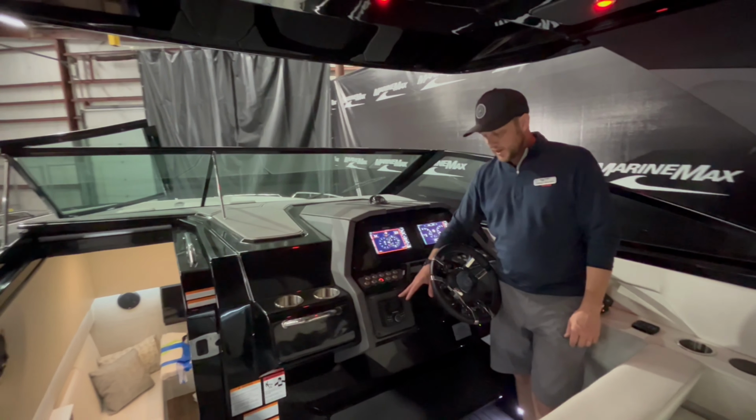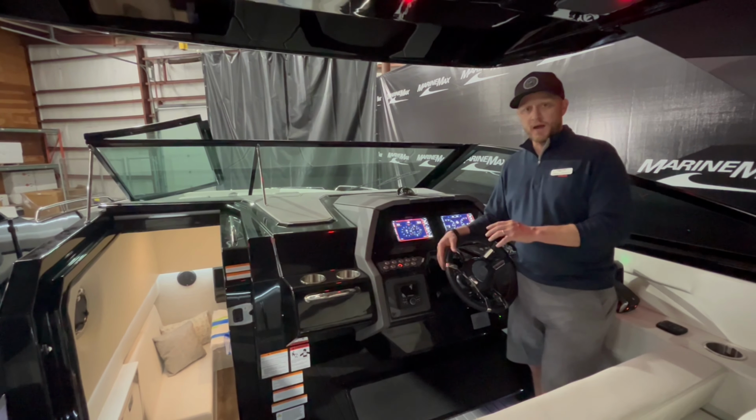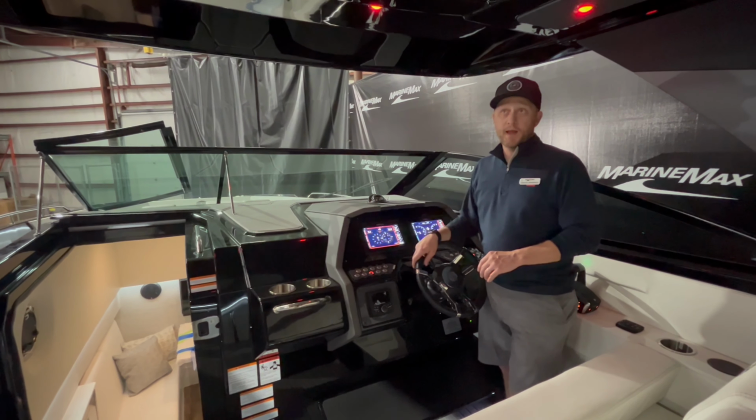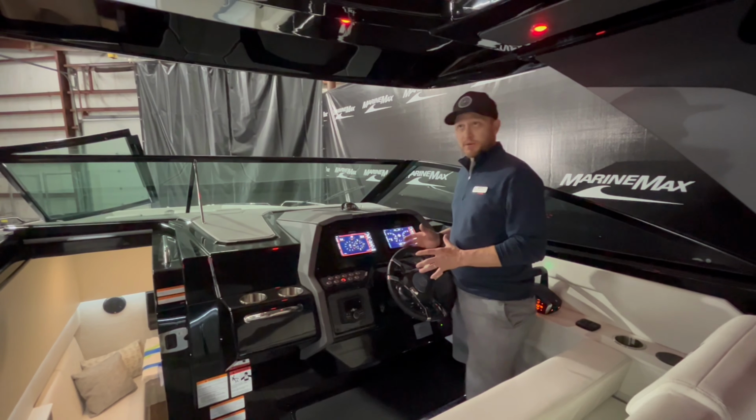Another Rockford Fosgate control right here at the helm. Like I said, there's one in the back, there's one here, there is one at the bow, and then there is one down in the cabin area as well. So, nice, nice captain's area here.